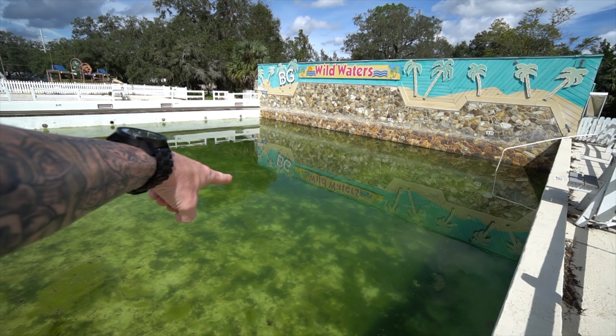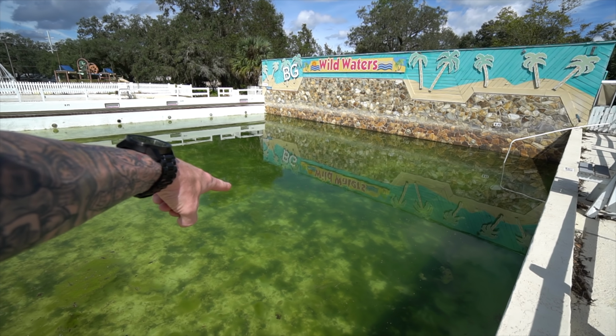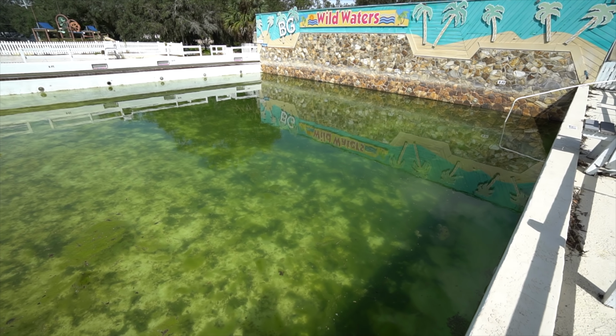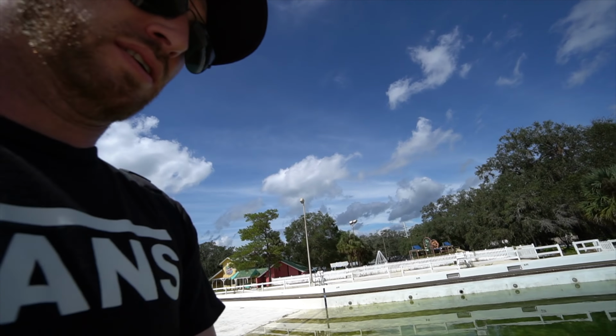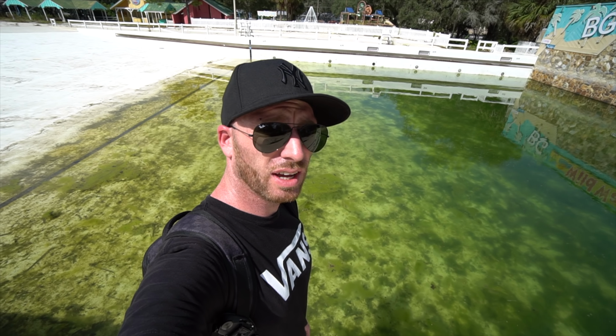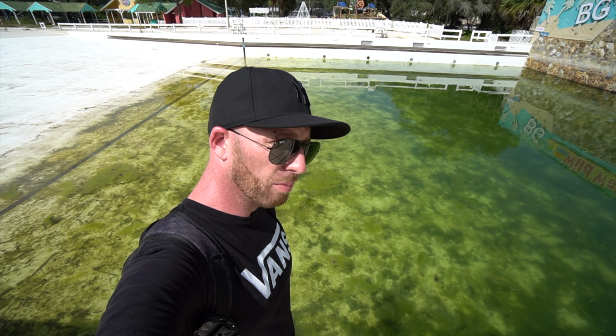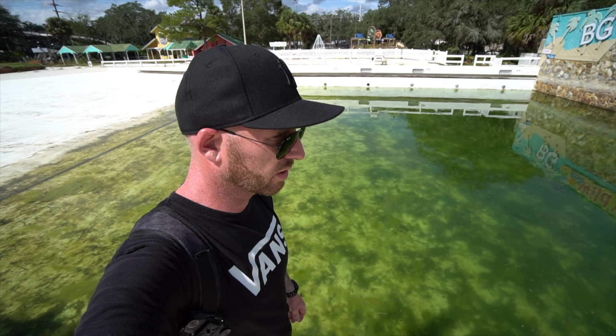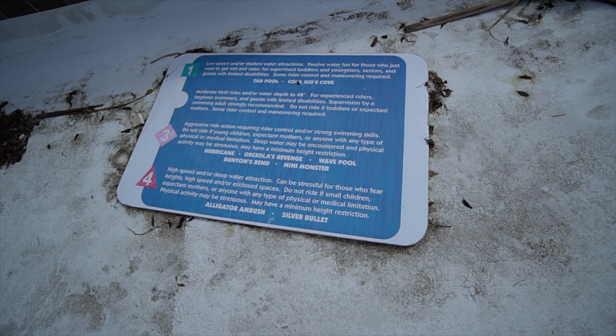This is a wave pool. Anybody want to go for a swim? Looks pretty clean. Imagine falling in that. That'd be pretty disgusting. I bet there's a lot of people watching this video wish I would fall in right now.